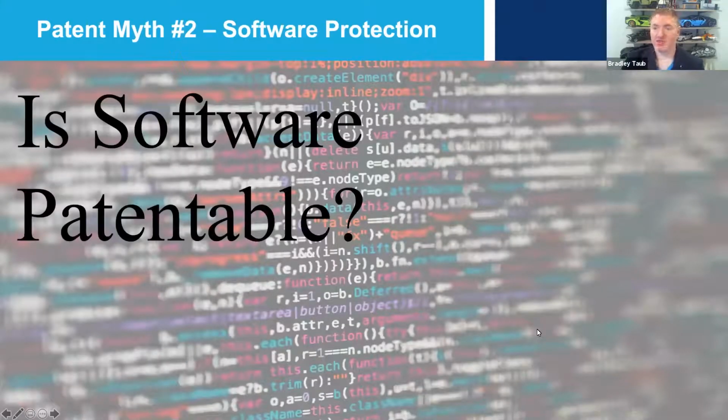Okay, next question. Let's see if you guys can stay on a roll. Super important question here. Is software patentable? Can I get a patent on software? What do you guys think? Lock in those answers.